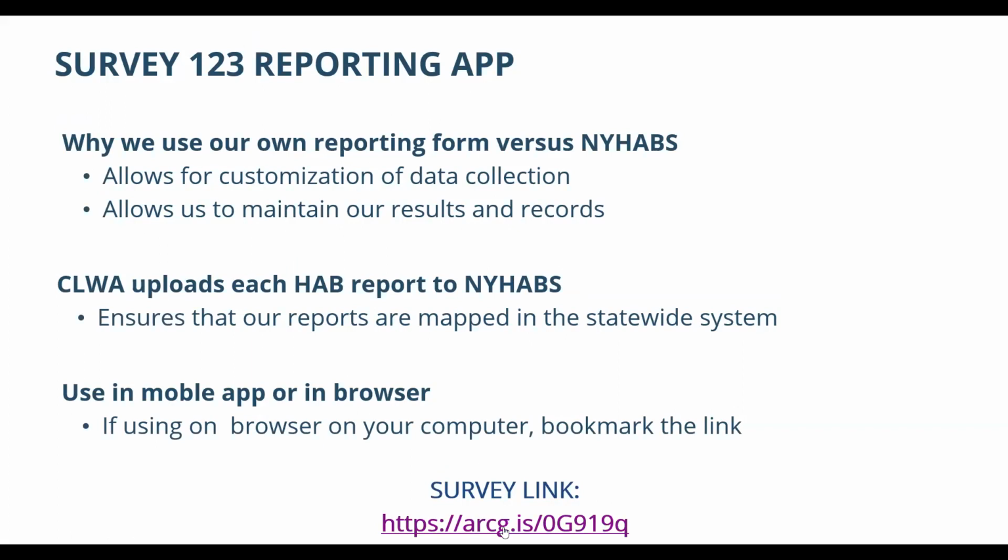Okay, when you click on the link, it'll ask you two things. It'll ask, do you want to open it in the Survey 123 field app, or do you want to open in a browser? Now, if I was on my mobile device, I would definitely click use it in the field app because it's a much better user experience. But for this training, I am on my desktop computer, so I'm going to use open in browser here. When you click on that, it takes you right directly to the Canandaigua HABS survey and report. I'm going to scroll down here slightly and we're going to go through it line by line.